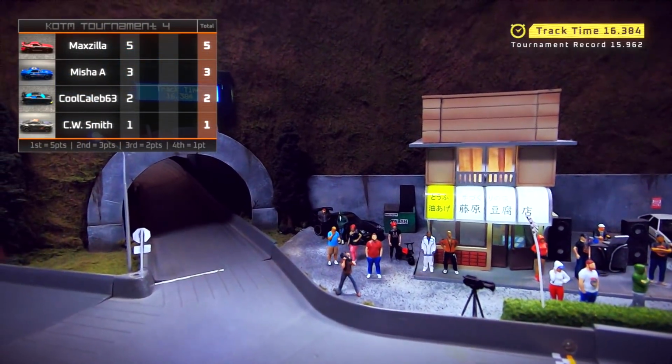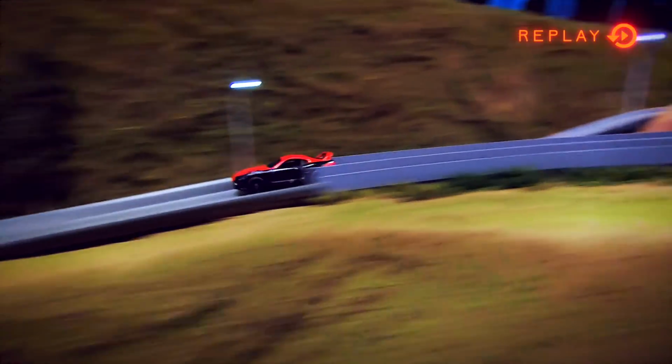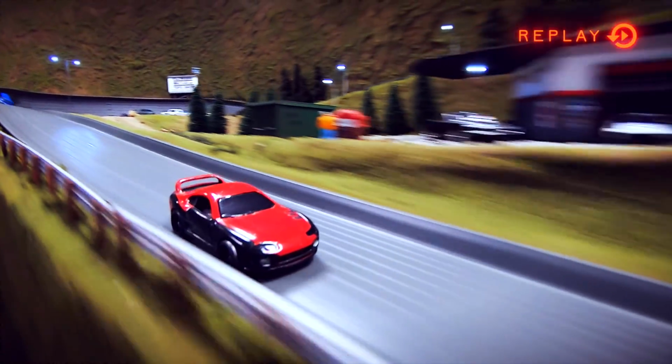What kind of car was that again? Maxzilla's car? Yeah. That is a Toyota Supra. Toyota Supra. Okay, got it. Are you adding that to your holiday wish list? Maybe. A great start for Maxzilla. He completely dominated that race.